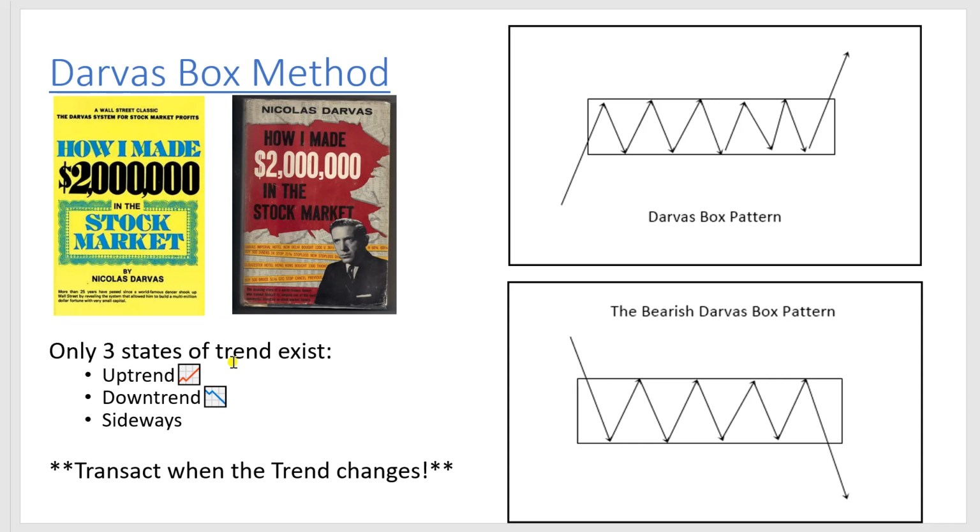Basically, in my opinion, there's only three states of trend that exist: uptrends, downtrends, and sideways ranges. I'm looking for the sideways ranges, and I'm looking to transact when the trend changes. Bullish Darvas box patterns look something like this, and bearish Darvas box patterns look something like this. Because we're in a giant bull market, I'm spending most of my time looking for the bullish ones.